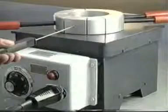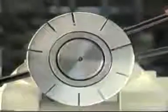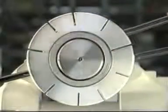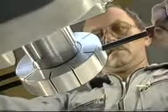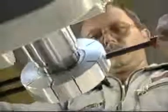Individual small rings can be dismounted with a heating ring. This aluminum ring is heated over a heating plate. Then it passes the heat along to the inner ring. This expands it and makes it easier to remove.